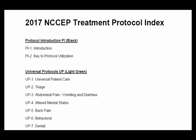Note that this version is the latest version that we have, but the North Carolina Office of EMS has not yet, as of this date, November 27th, 2017, made the final modifications and changes in their protocols. So if you print a copy, make sure it's a working copy. Do not print any final copy out quite yet, because the treatment protocols are still undergoing some very minor revisions by the North Carolina Office of EMS.